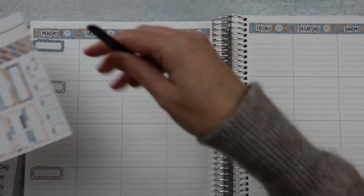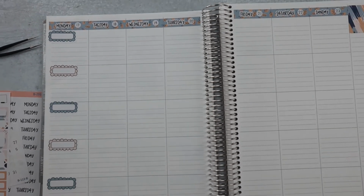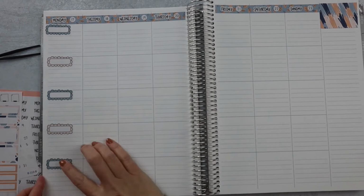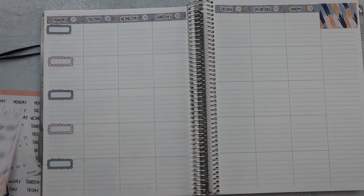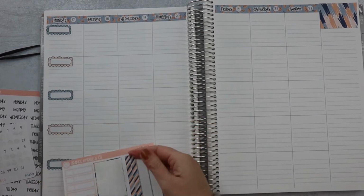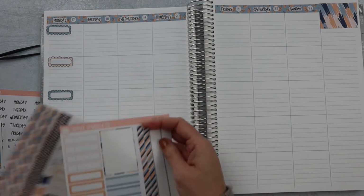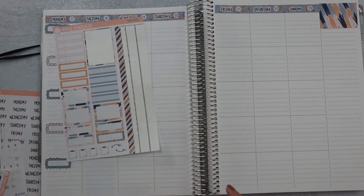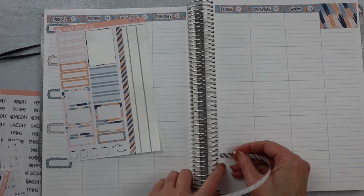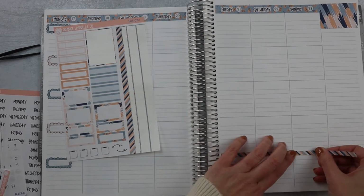I usually put some washi down at the bottom to separate the home and work section. Usually the flags are a little skinnier, so I'm able to do that separately. I'm trying to decide which one I want to use. What do you guys think? I think I'll use the light blue. Okay, so I'll have to move that sticker up to make room for this washi.